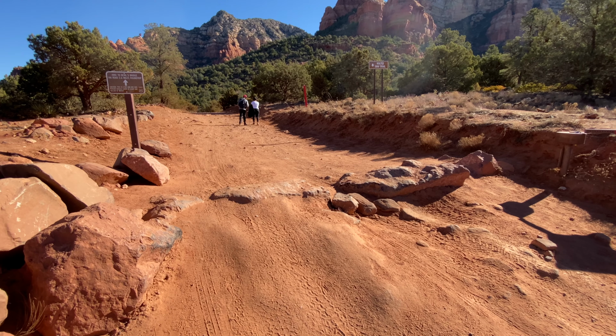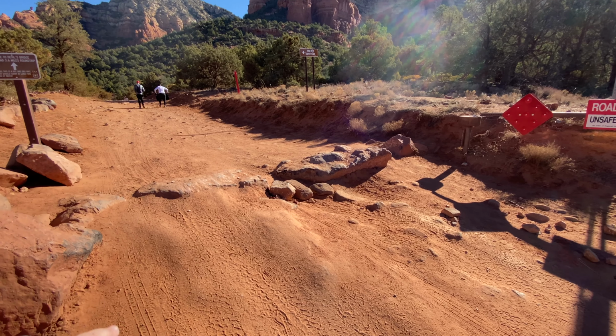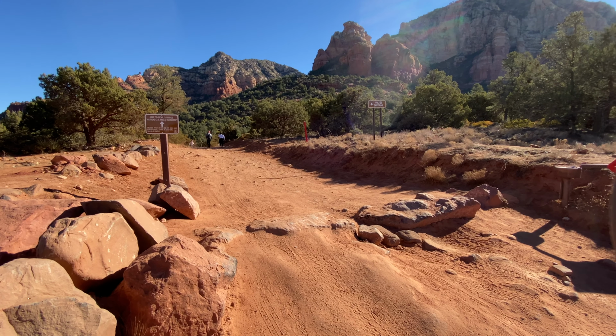It is a 3.6 mile trail from this point. Unfortunately, because we are here for such a short amount of time, we just really don't have time to do this one today because there's so many beautiful and wonderful things that we want to see while we are in Sedona. So let me show you this first part of the trail. It's a pretty gnarly one. So there's no way that we could have gotten her car up here. It's just a little too rocky.